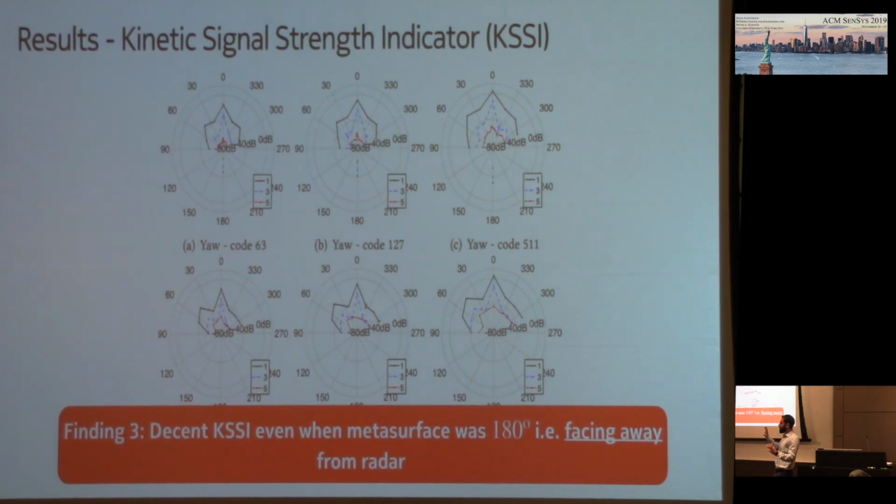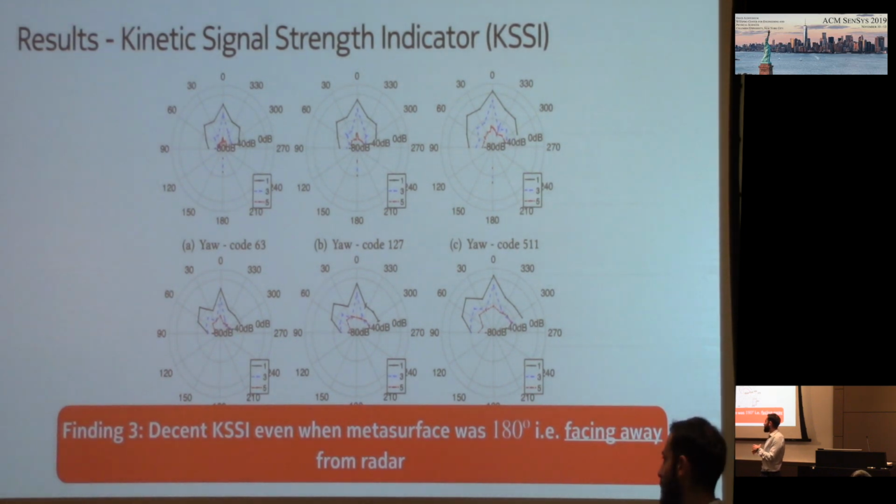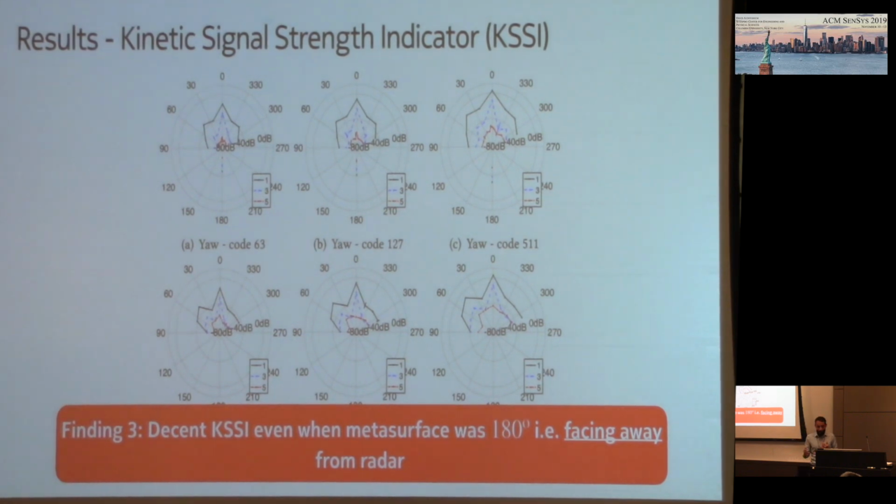Interestingly though, even when we flip the metasurface altogether to face away from the radar, we were still able to observe decent detection, and that can be understood noting that the actual kinetic energy is coupled through the mass of the metasurface or device really, regardless of what orientation it was facing. So that was another interesting finding.